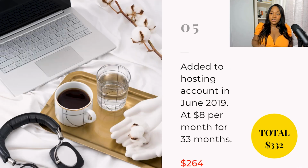Now, here's what I did in 2019. In the summer of 2019, I was doing some searching and I realized that the keyword for my domain had actually gone up in the search. So at the time when I purchased it, it had a certain amount of search traffic. It wasn't significantly high. However, the cost per click, and let me explain this.